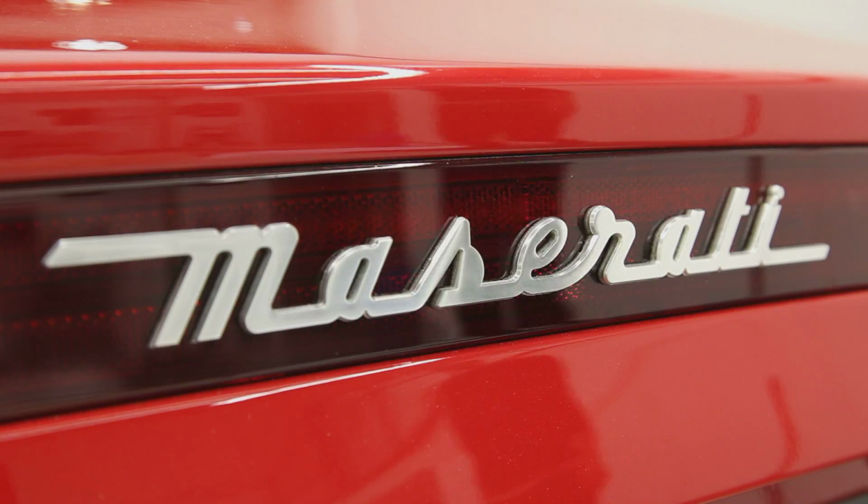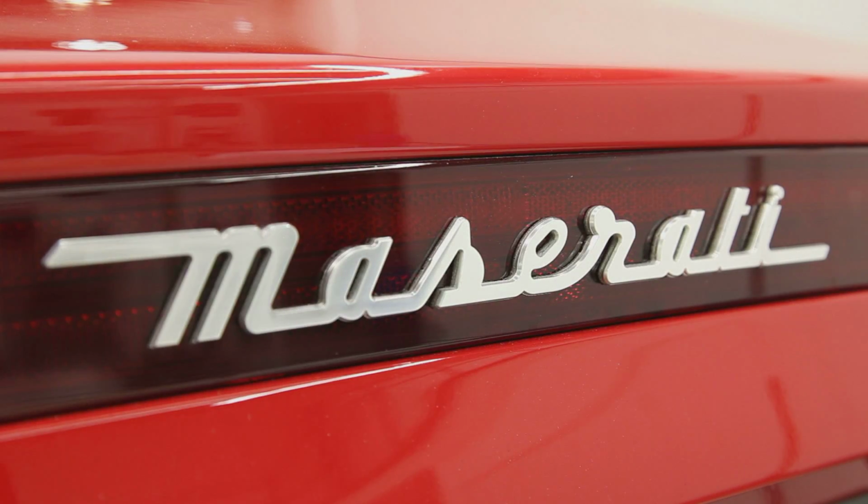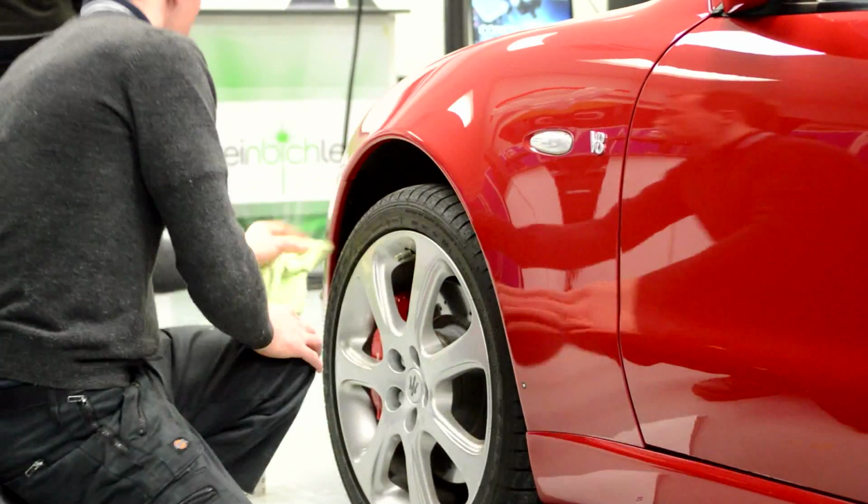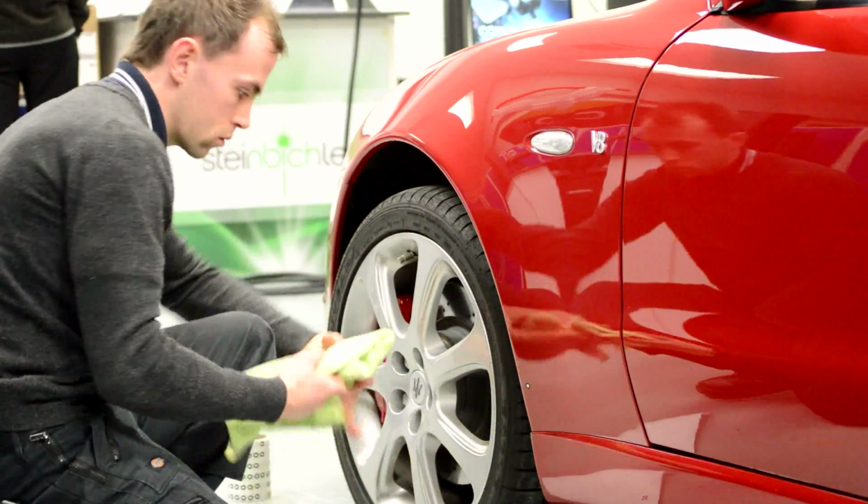Now, Maseratis and Ferraris are beautiful cars, beautifully designed, beautifully manufactured, and they're just perfect in every way. But when I bought this Maserati, I thought to myself, this car's never been finished. So I looked at this, and one Saturday I was in the office up here, on the computer, going through the designers, and I saw Design Q, and I thought, they're in Redditch.